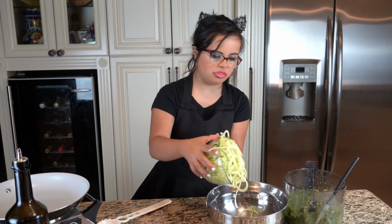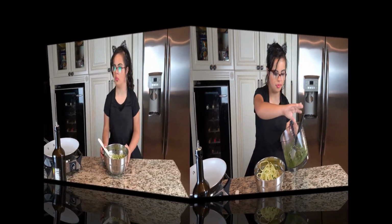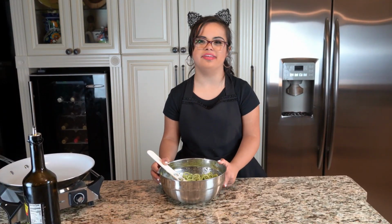Now we are going to coat the noodles with our pesto sauce. Now we're going to toss our zoodles and our pesto in a large bowl. Take a utensil and blend it together.